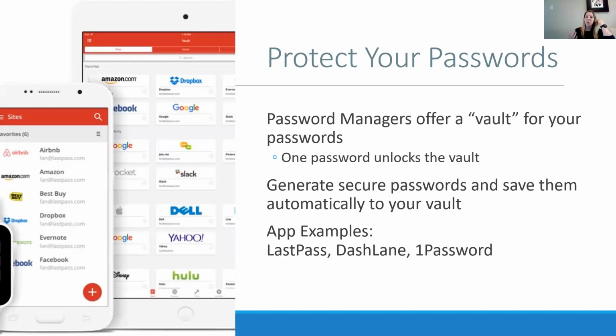So I'm a big fan of password managers, password management software. I use this myself, have for about 6, 7 years. I will never go back. So what these do, these are programs that keep all of your passwords in a vault. And I want you to think of a vault, it's more of a virtual vault, but think of all of these being stored behind a giant gate with one code, one lock.